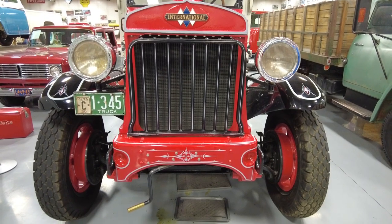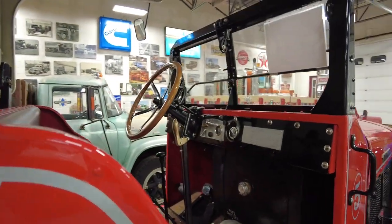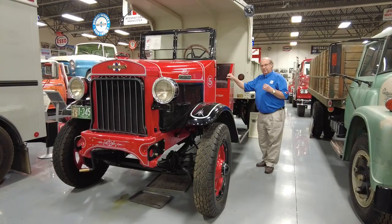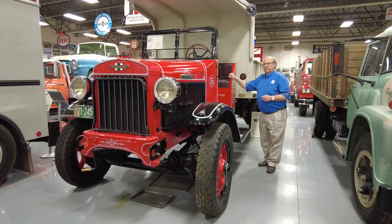There were more Internationals on the Boulder Dam project than any other brand, by five times, twice as many Internationals as all the other truck manufacturers put together. It was a real piece of history.